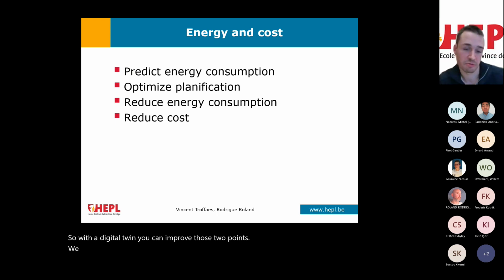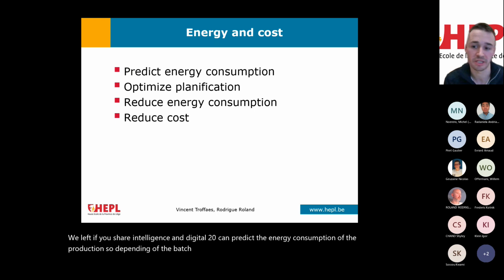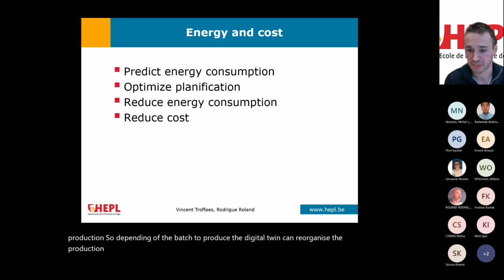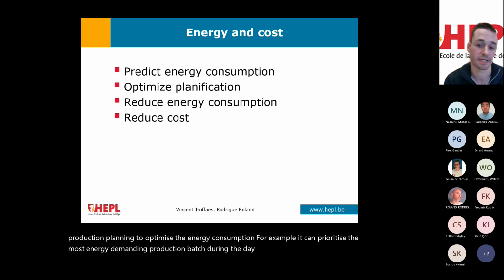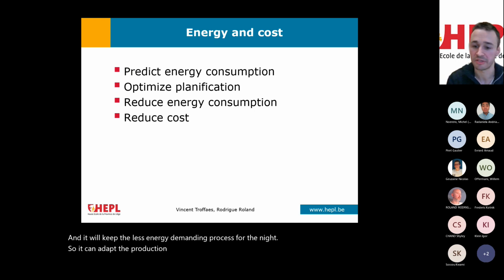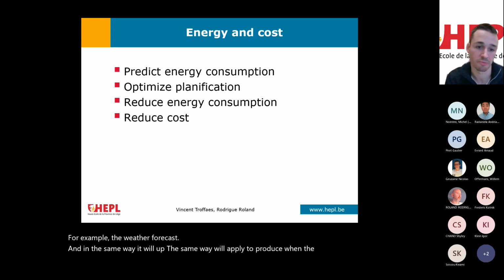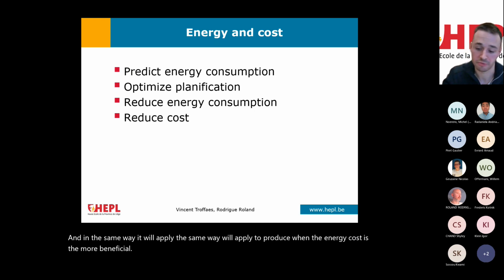With artificial intelligence, a digital twin can predict the energy consumption of the production. So depending on the batch to produce, the digital twin can reorganize the production planning to optimize the energy consumption. For example, it can prioritize the, let's say, most energy-demanding production batch during the day when, for example, we have solar panels that can produce electricity, and it will keep the less energy-demanding process for the night. So it can adapt the production planning according to all those parameters that will influence the energy consumption, like, for example, the weather forecast. And in the same way, it can produce when the energy cost is the most beneficial. So this allows us to reduce the cost.